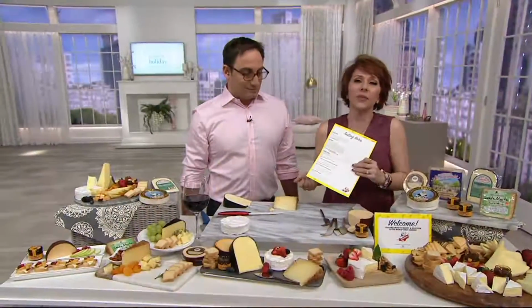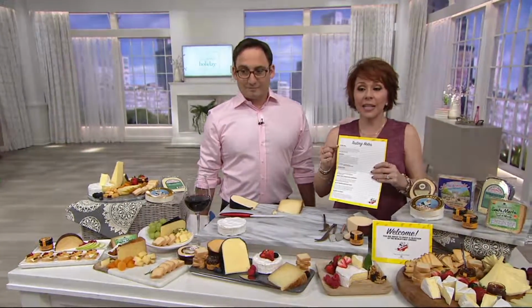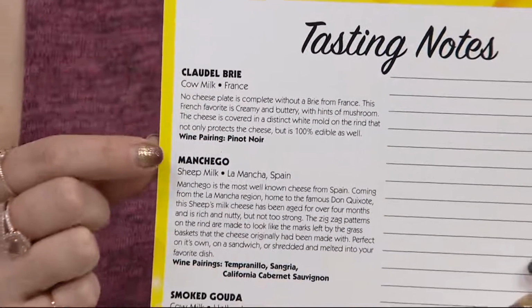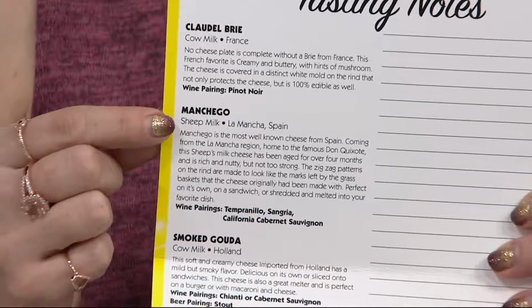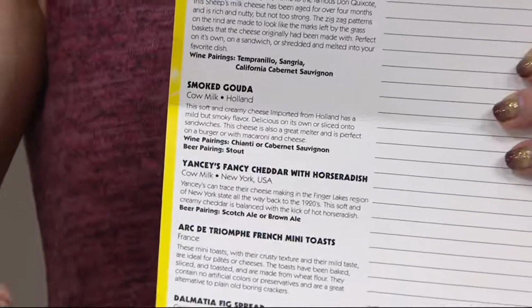So if you're watching right now and saying, I'm not going to remember any of these things, it's okay, because it's letting you know it's a cow's milk. It's from France. This is sheep's milk. This is from La Mancha, Spain. This is the smoked Gouda. It's cow's milk. It's from Holland. And it gives you the tasting notes.